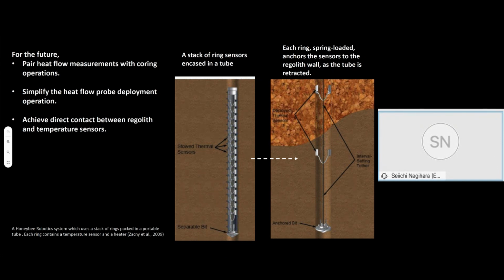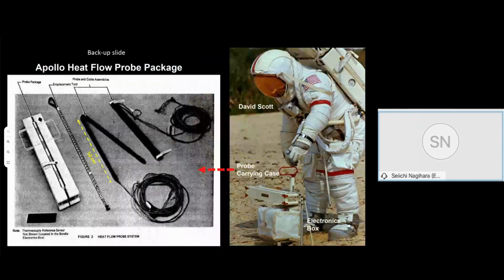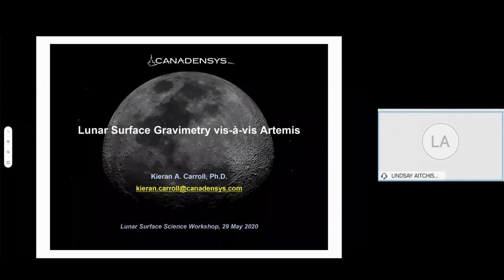Okay, thank you very much. Great, thank you very much. Up next, we have Kieran Carroll presenting lunar surface gravimetry vis-a-vis Artemis.